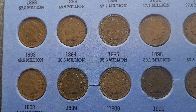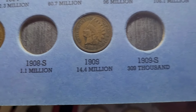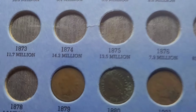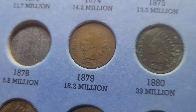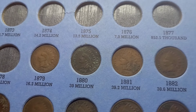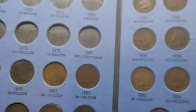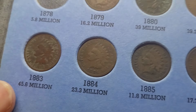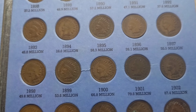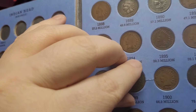So I've already looked at these coins. Oh yeah, and a 1909, 14 million. They're basically all missing Liberty. So they're not the best grade, but they are clean. They're decent. So I give all those ones that I showed a $5 value, and most of these are like a $2 value, and the rest are all $1 values. There is one I wanted to check out. This 1899.